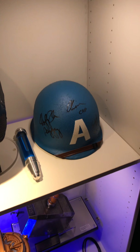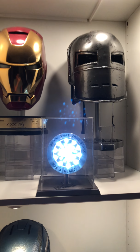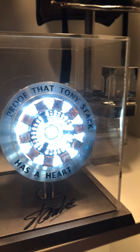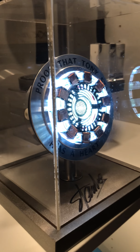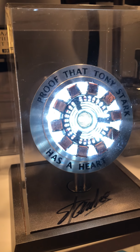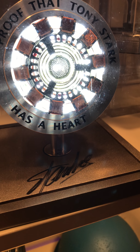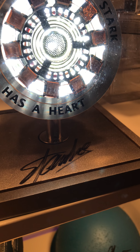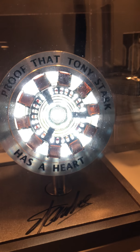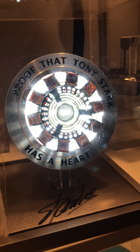Alright, so now the shelf you guys have been waiting for. The Iron Man shelf. So up front here we have the Windless Studios Arc Reactor. It's a die-cast piece, very heavy, beautiful. It comes with this beautiful acrylic case and base. I got it signed by Stan Lee, well, the late Stan Lee anyway, when he visited Australia, I think probably in 2014. The arc reactor is an absolutely beautiful piece when lit, as you can see.